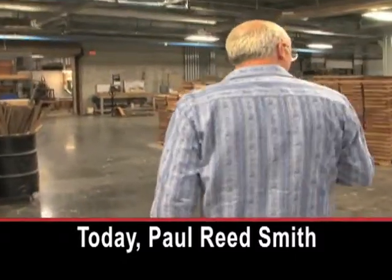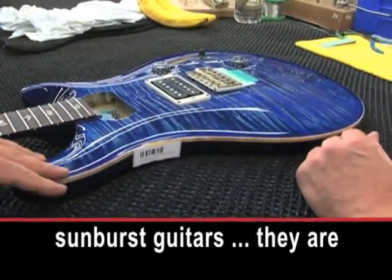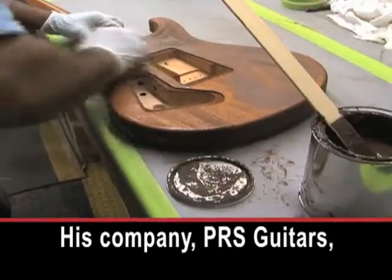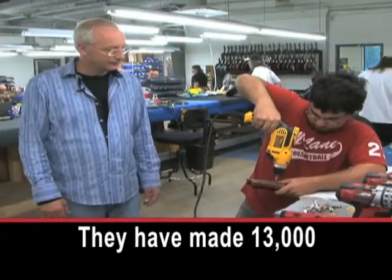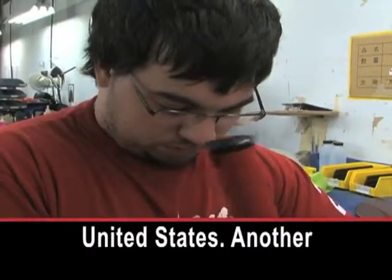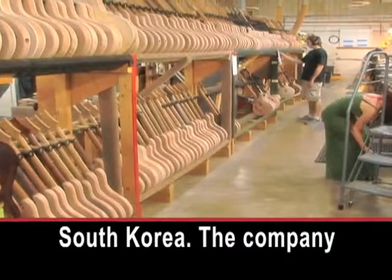Today, Paul Reed Smith builds his guitars at a factory in Maryland. We're selling a lot of these Blue Sunburst guitars. They're going very, very well for us. His company, PRS Guitars, now has 260 employees. They have made 13,000 guitars in the United States. Another 25,000 guitars were manufactured in South Korea.